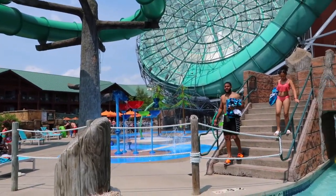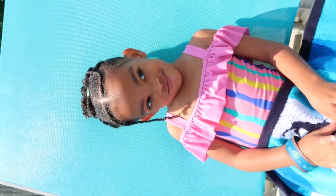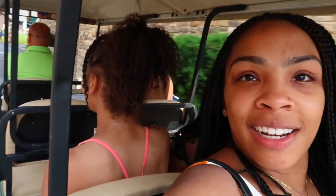That's where we're going? Okay, y'all wanna go to the splash pad over there? Yeah, that girl chilling. Okay. Woo. So y'all, we're going for one more, we've been to like three so far, I think. But we're going from one water park to the other, going like the golf cart. Woo.